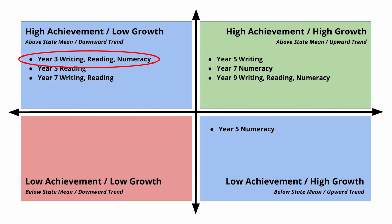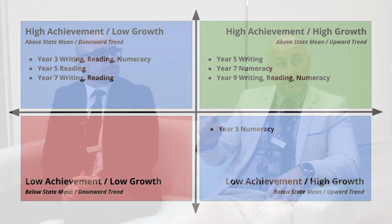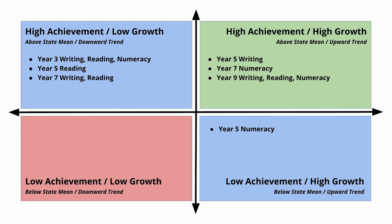A key point to make with this Year 3 cohort is they're very unique in that these students began their kindergarten schooling during COVID, during home learning. So it's interesting to see how that's played out in our college, but across the state as well. So whilst we've outperformed the state mean, we have noticed a decrease in trend for Year 3 in those domains, also Year 5 reading and Year 7 writing and reading.